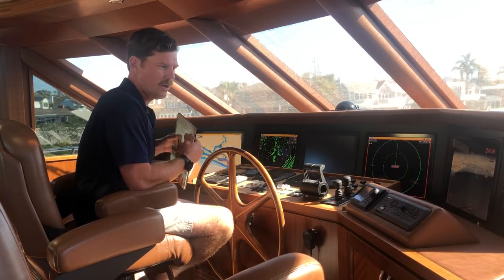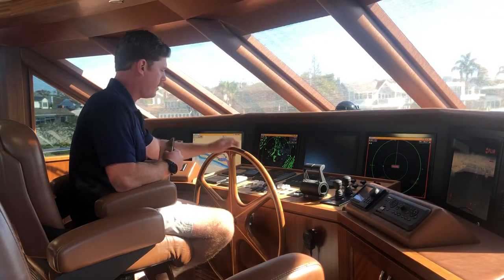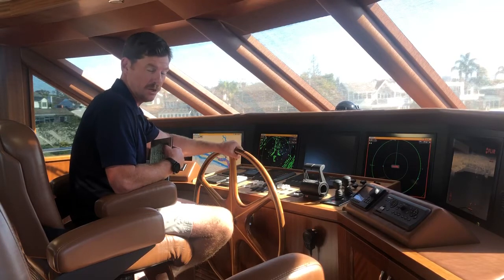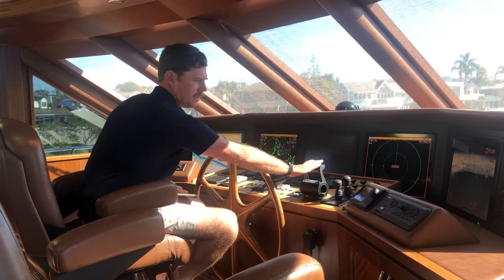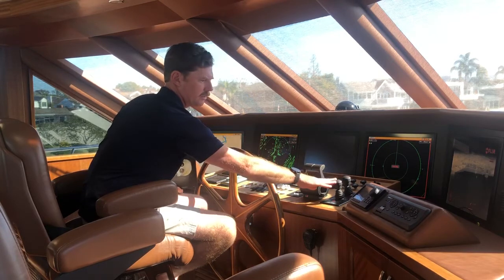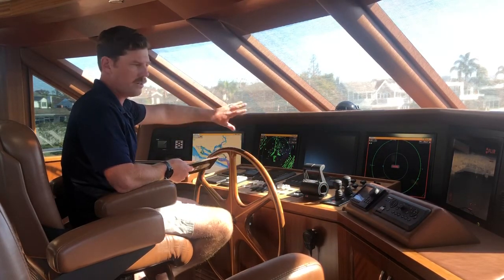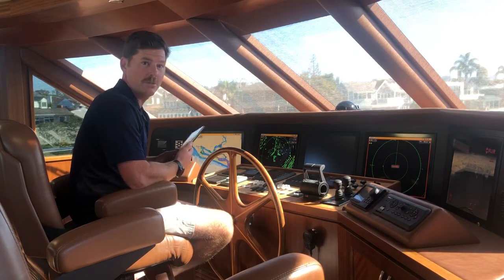We are currently aboard a 100-foot yacht in Newport Beach, and this is my job. Just a quick overview of what you're seeing in front of you today. This big wheel here in front of me is the steering wheel, but on a boat we call it the helm. These are our throttles for our engines. We have two engines on this boat. These here are my thrusters, both bow and stern thrusters. You can see my navigational screens and radars in front of me.